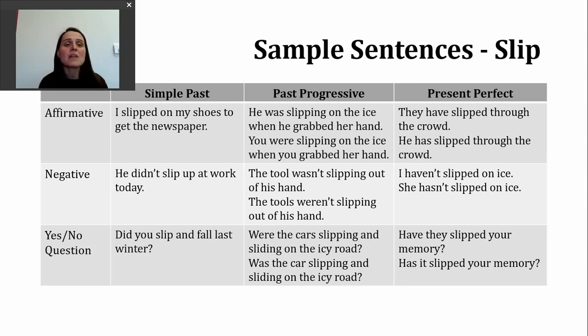And if we want to make a question, what we want to do is switch the order of the subject and the helping verb from the negative into the question. Did you slip and fall last winter? And I use that as an example because that is a sort of combination that you might hear, slip and fall, slip and slide. You'll see that in another example in just a moment. Let's talk about the past progressive.